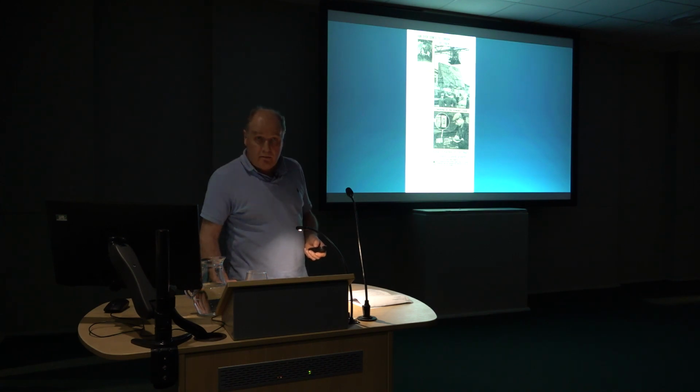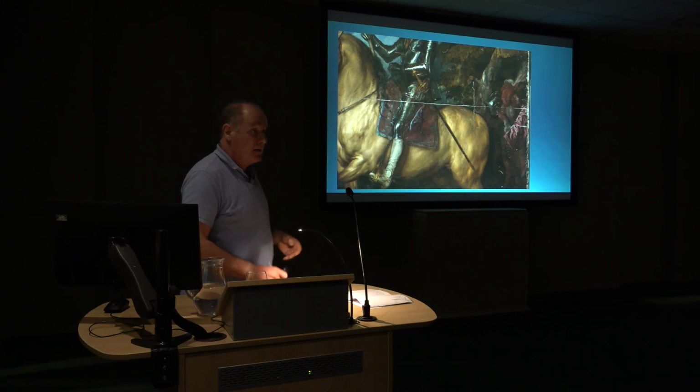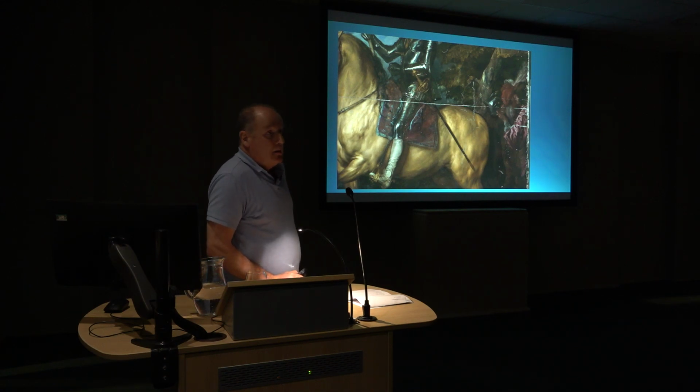So it's always been a very valued picture in the collection. Normally, it's been exhibited in room 31, which is the room as you come in through the main entrance hall, and the painting forms a vista for the visitors coming in through the main entrance.